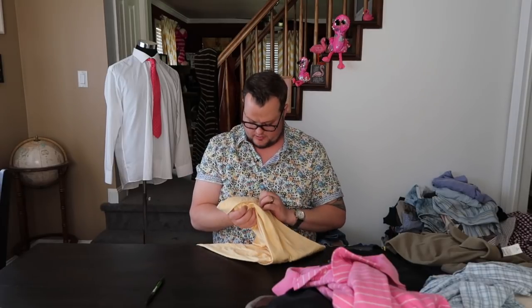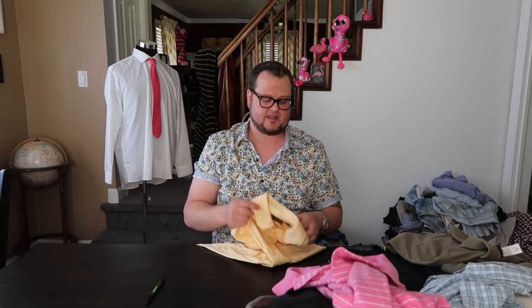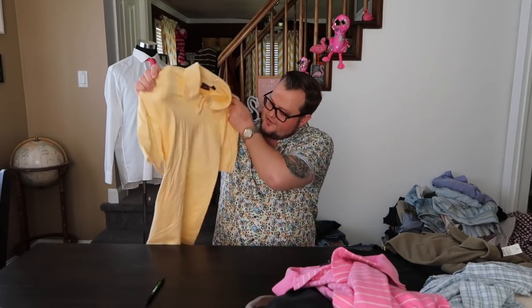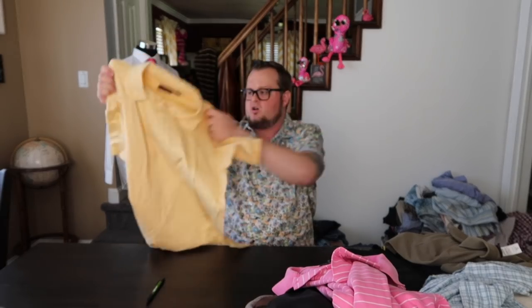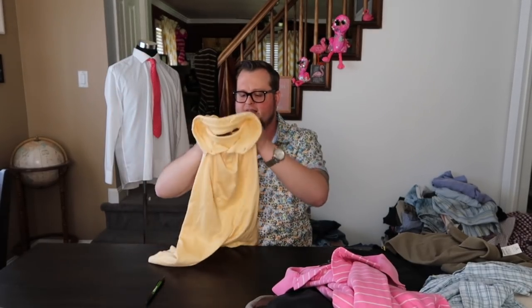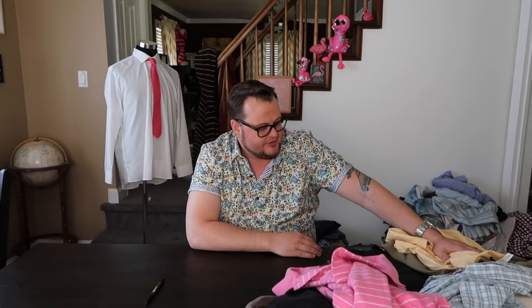Tasso Elba. Is it Ella or Elba? I'm bad with cursive. I think it's Ella or Elba. We'll see. If you guys know, let me know if it's Ella or Elba. But this is just a simple yellow polo. Tasso Elba is a decent brand. You can find it at Macy's, and new it sells for anywhere between $100 and $200. They're a good, solid Macy's brand, and I'll get 30 bucks for this probably.